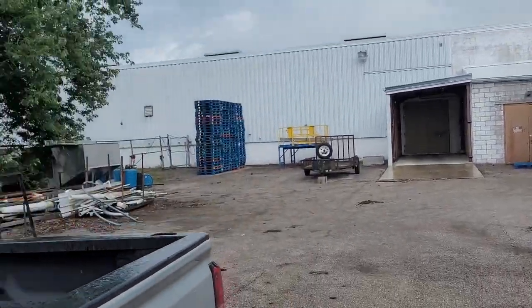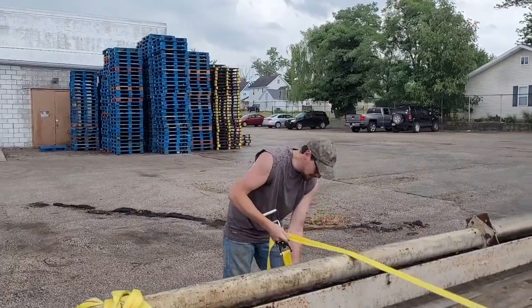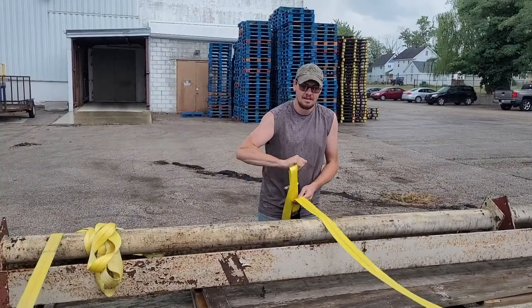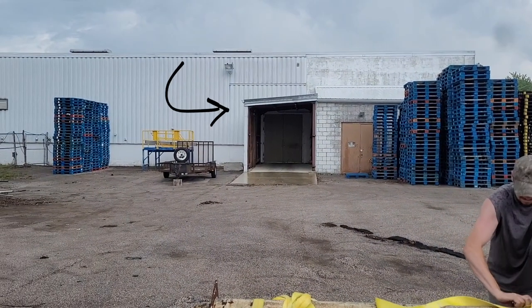Underneath all that junk, right next to the beehive. How many times did you get stung today? I think they only got me twice. So do you know what these are from? Couldn't tell you. These were a mezzanine. It was an office mezzanine in the factory.